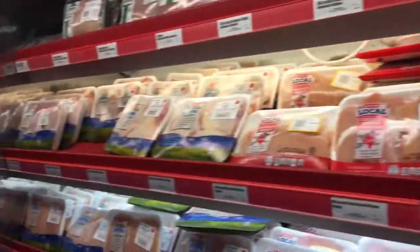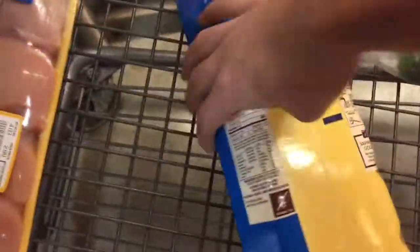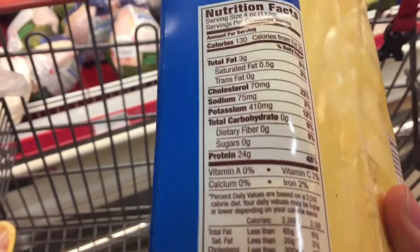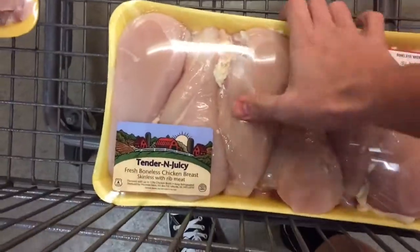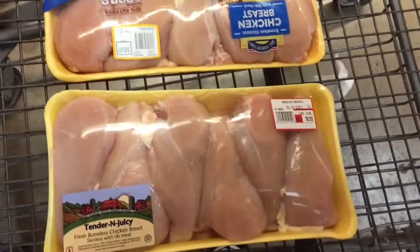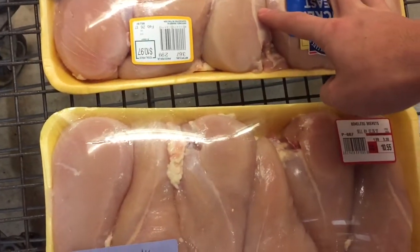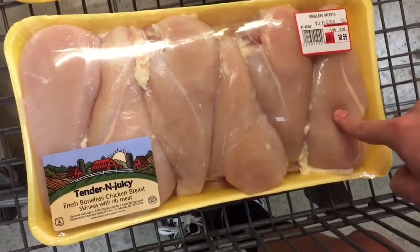All right. Chicken breast. Which one to take and why? I'm gonna check the sodium content on these. Check this out. Sodium 75 milligrams. Now these, this other brand, check the sodium content. 310 milligrams each one. So you can pretty much eat, I would say, four of these has the same amount of sodium that one of these do.